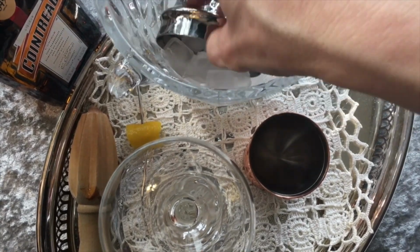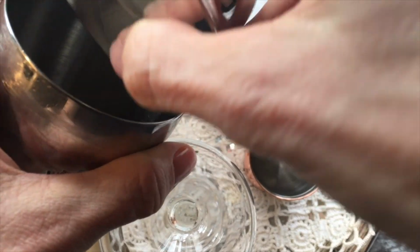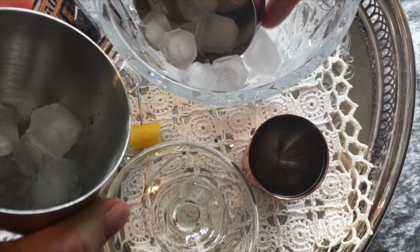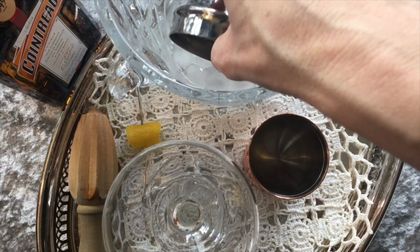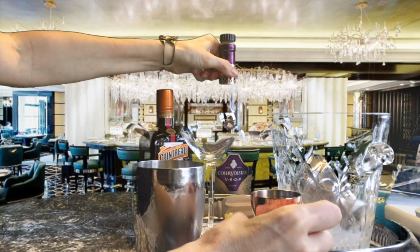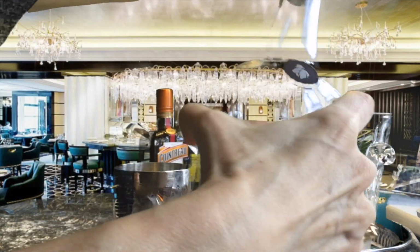Now we're going to get some ice. Now this one calls for half a measure of cognac or brandy.